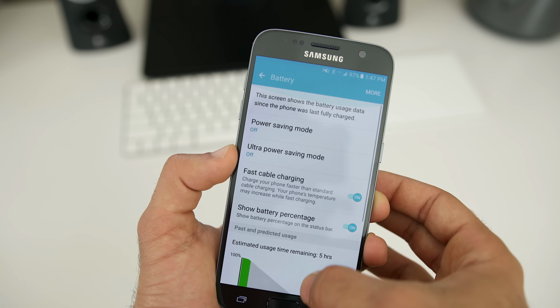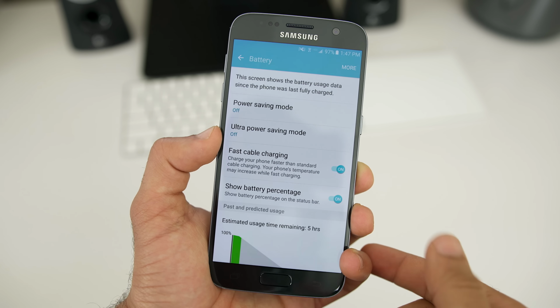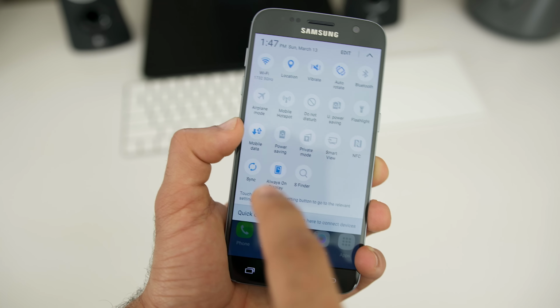Now, one thing to mention is the always-on battery drain. With always-on, the battery drain is noticeable, maybe about 1% or 2% per hour. If that does bother you, you can always turn it off in the quick settings.